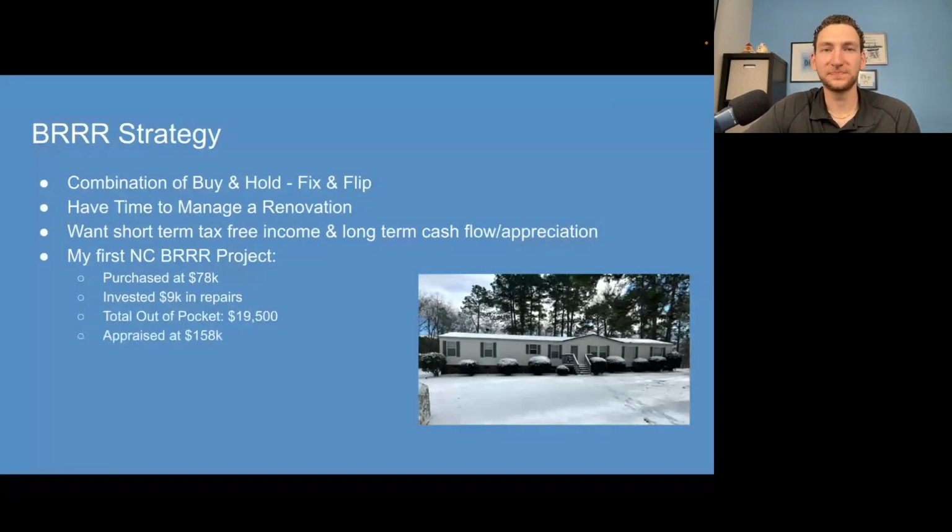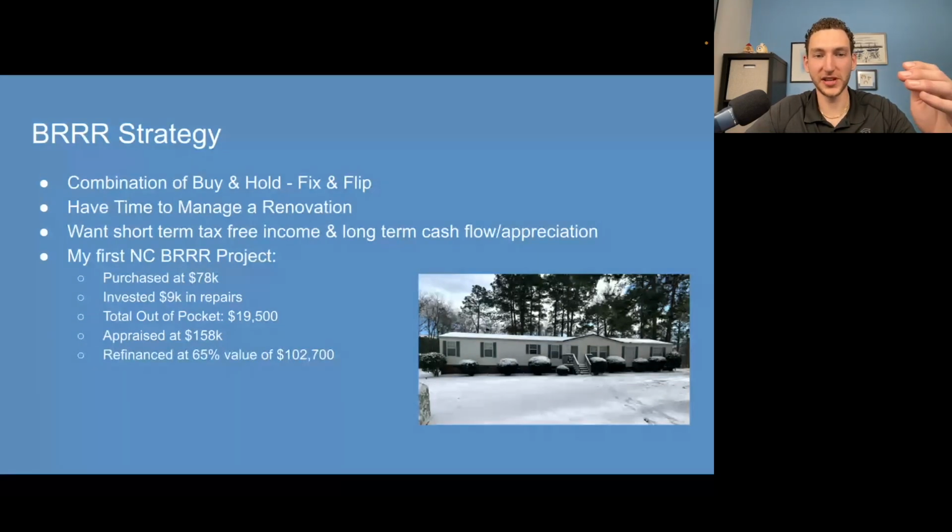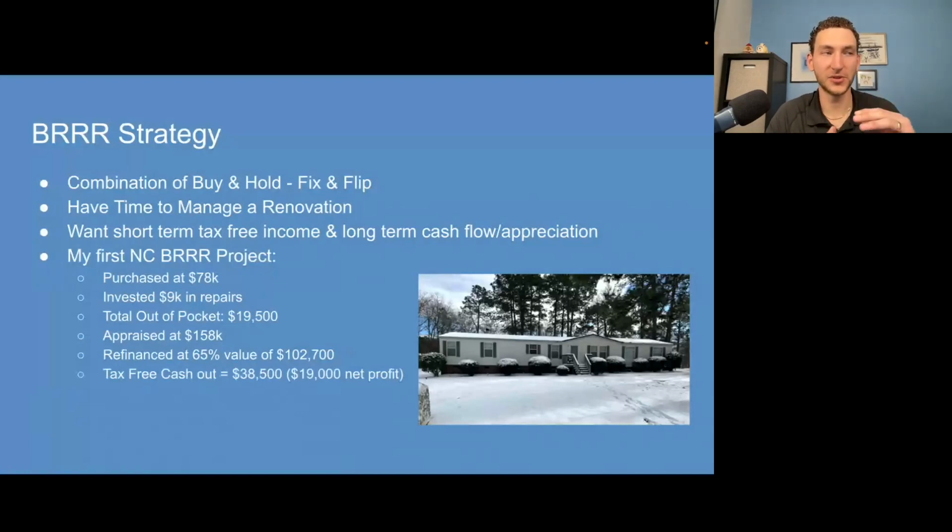And after we fixed it up, it was appraised at $158,000, over double. I mean, that's in a matter of a couple months. And so we refinanced it at a value of 65% of $158,000. So the new loan we took out was $102,000. So we cashed out the difference between our initial investment, which means on my refinance, the bank paid me $38,500. So I recouped my initial investment of $19,500, and I took $19,000 in net profit.